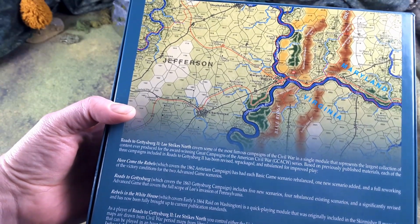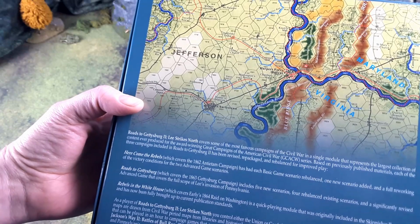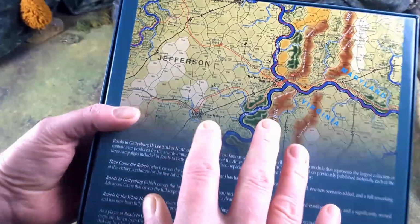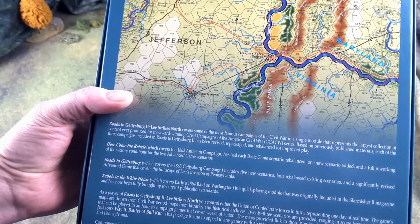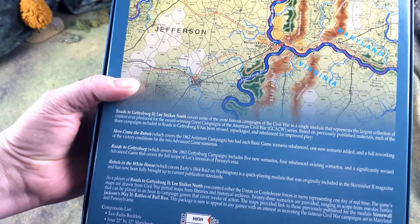Folks, I have to tell you, these are some of the best maps I have ever seen for a board game. They are absolutely fantastic and highly detailed. Just look at that. Don't be put off by the detail that's on here. A lot of it isn't necessarily going to be used. And we'll see that when we crack open some of the maps here for you guys.